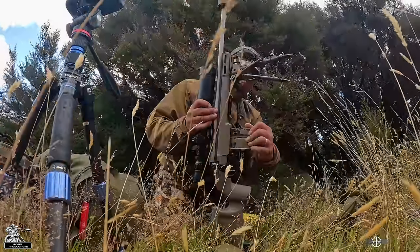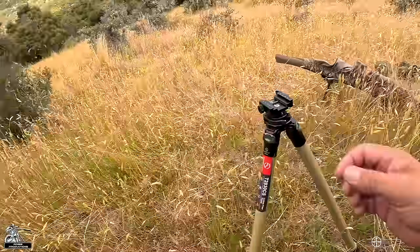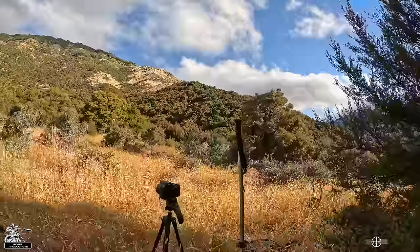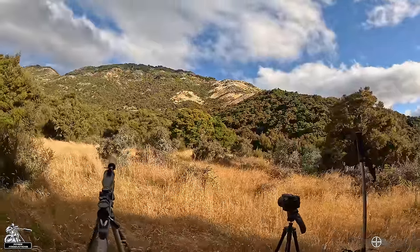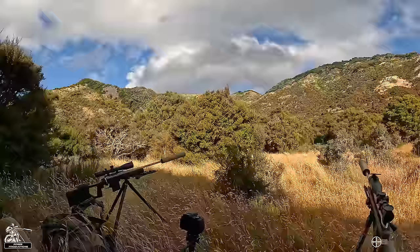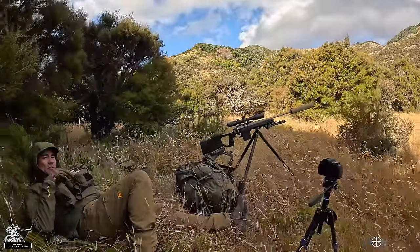A key learning from my last South Island mission was the amount of steep angle shooting we had to do. The type of shooting that's really difficult to pull off from the prone position. But this time we came prepared with our Sunwayfoto carbon fiber shooting tripods.